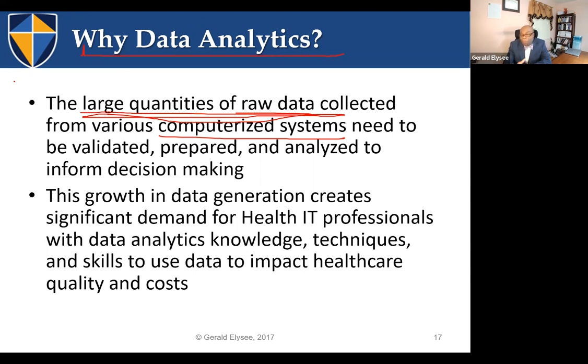But we need people with skills, right? Who can validate, prepare, and then analyze those data. It's about decision making, so that we can make better decisions in terms of diagnosis, right? Better decisions in terms of treatment, right? Data is almost like oil, right? It's the lifeblood of all kinds of industry, right? Particularly the healthcare industry, right? And we do generate a lot of it, and it's about time that we start analyzing it.